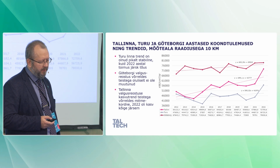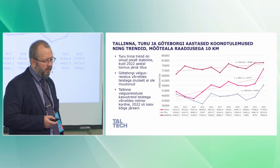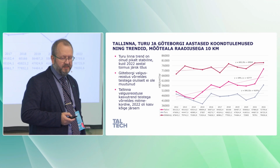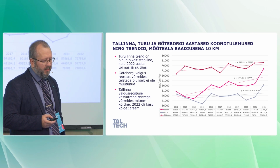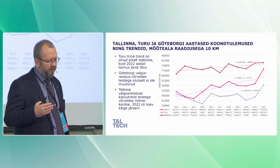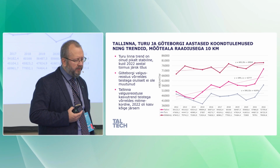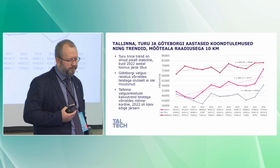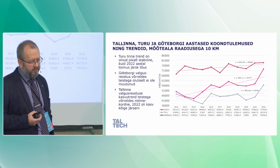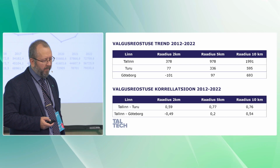What we can conclude, or what is visible from these comparisons, is that Turku trend has been stable, but in 2022 there was a rapid increase. Why? We have to study it more in depth. We cannot tell that at the moment. The analysis ended before we got the data from 2022. But Göteborg light pollution has not changed significantly. In Tallinn, the trend is manifold, and in 2022 the increase was the most rapid, and this is food for thought for us.